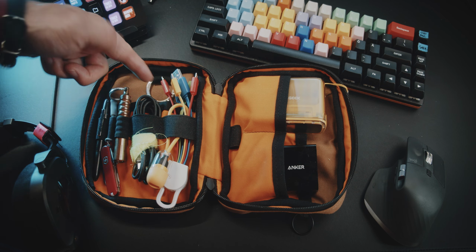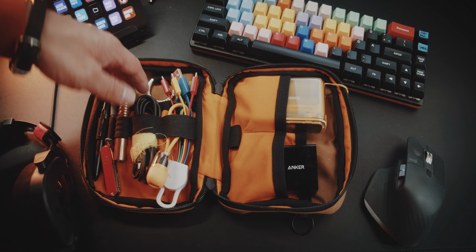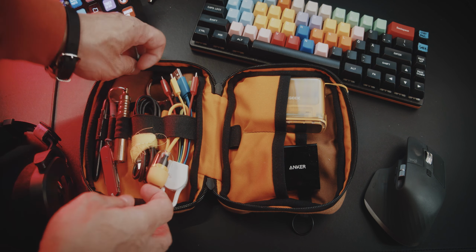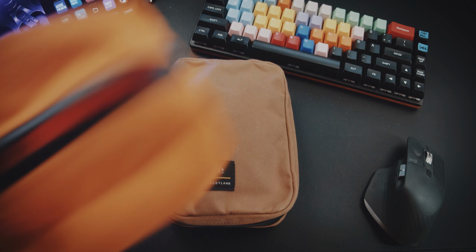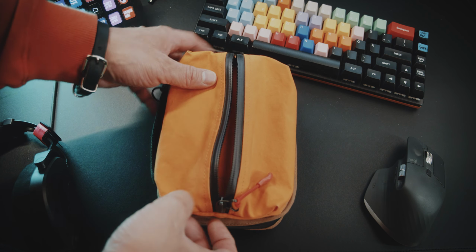As you can see, everything is well organized, but there is also a lot of unused space and the pouch is slightly more bulky than I personally would like. Which is why I probably will go back to the Trakke Fold pouch for now.